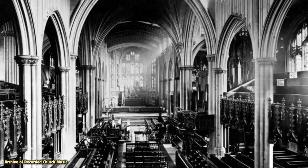Next, Donald Hunt plays us an organ piece by Samuel Sebastian Wesley, his introduction and fugue in C sharp minor.